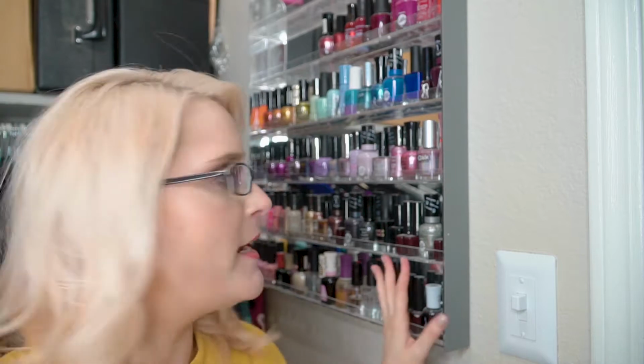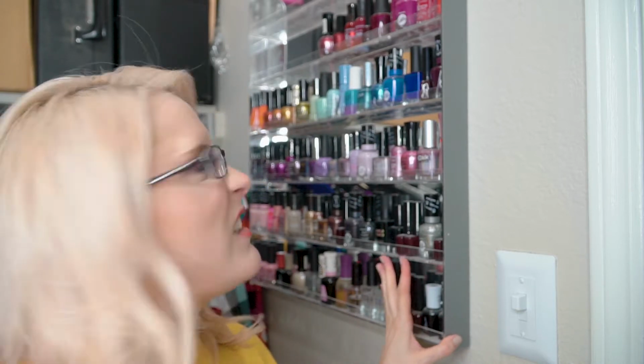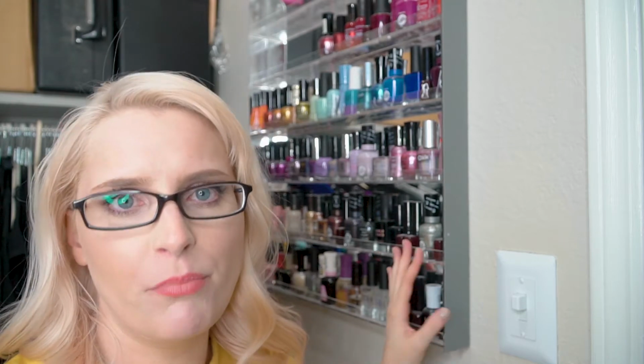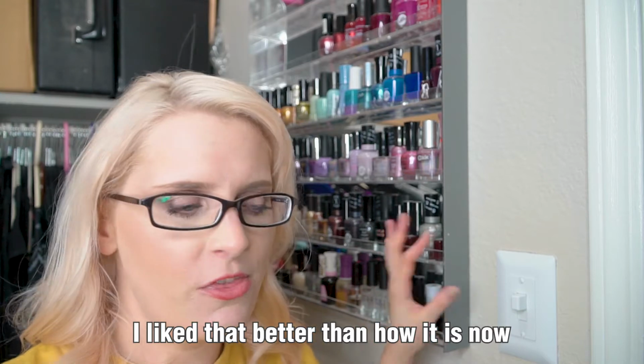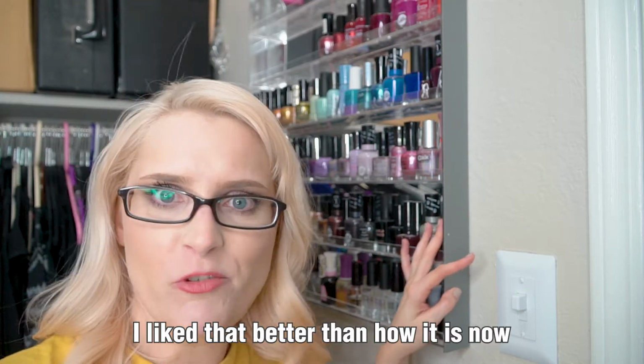So right now they are organized in color order, and before that I had them by brand, and then within the brand they were ordered by the rainbow. So I think I'm going to rearrange my nail polish for Vita today. But I know I'm gonna do it by brand, and then I think I'm gonna organize the brand by rainbow, but I'm gonna bring you on that journey with me. So that's what we're gonna do.